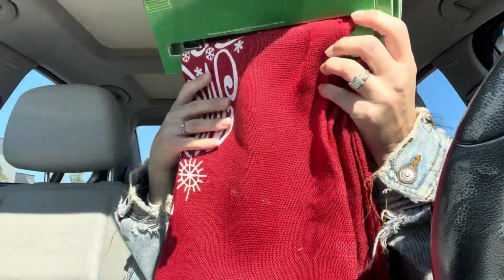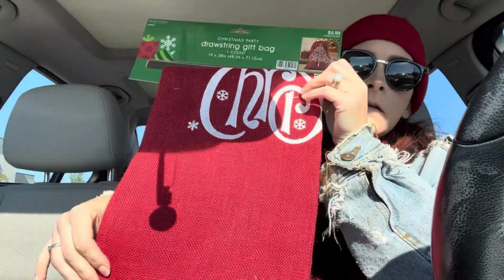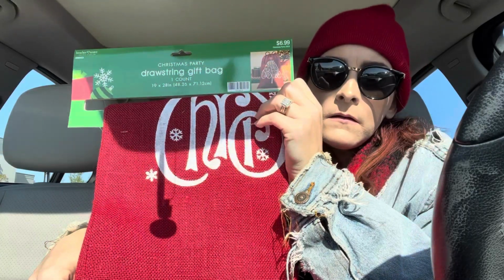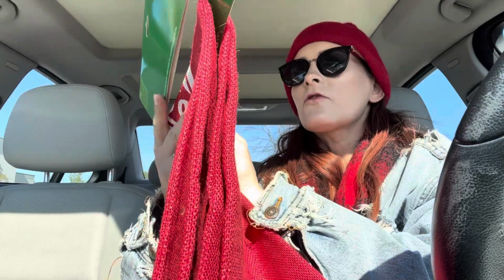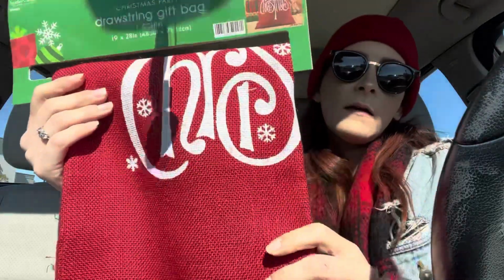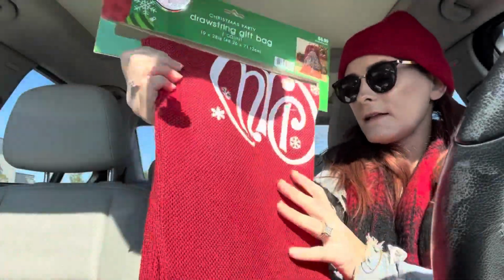So I picked up 4 of these. These are drawstring gift bags. They're burlap, and that's what they look like when they're open. These were $6.99, and then they were half off, so it made them $3.49.